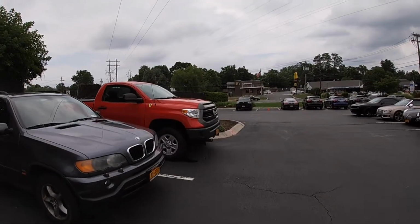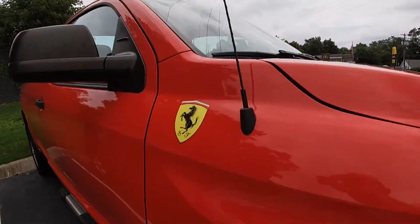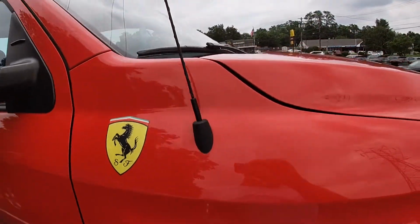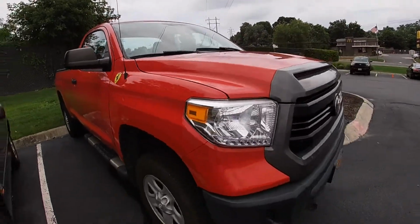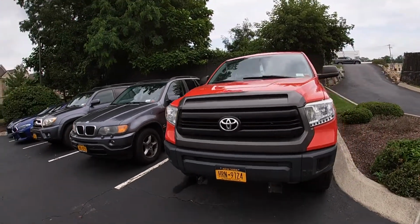Hey guys, I just saw a really cool Ferrari. They just got into the pickup market. It's called the Ferrari Tundra. Ferrari red too, very nice. It's a 2021 model. You saw it here first.